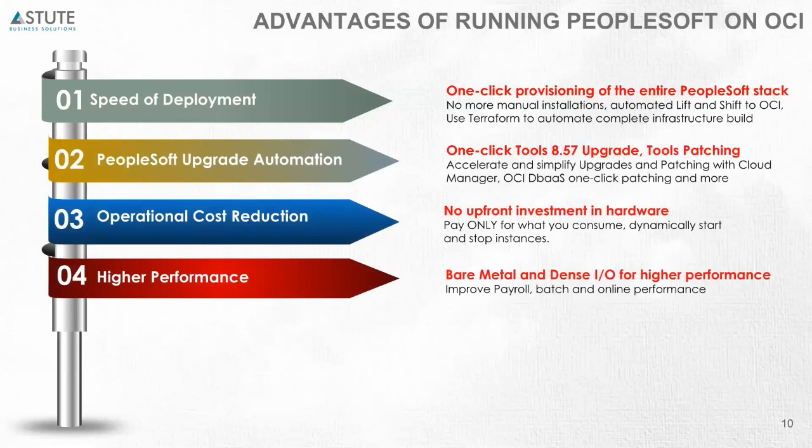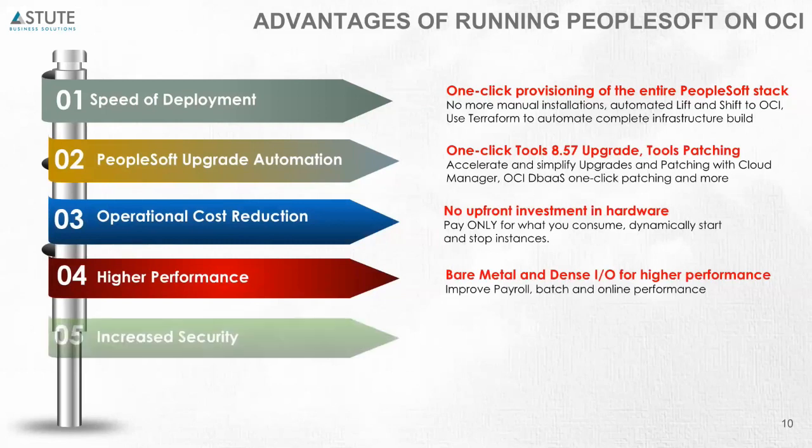But bottom line, how does that affect PeopleSoft? Let's say you want to scale up your infrastructure to meet your monthly payroll or weekly payroll or biweekly payroll, or you're running large batch windows for which you need additional capacity. You can manage that very proactively on cloud and dedicate performance to the areas where you really need performance, and as a result, improve your overall application.